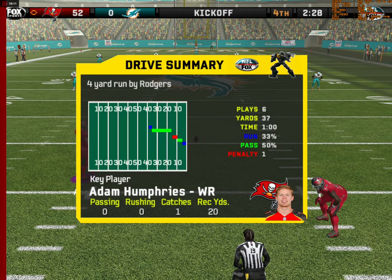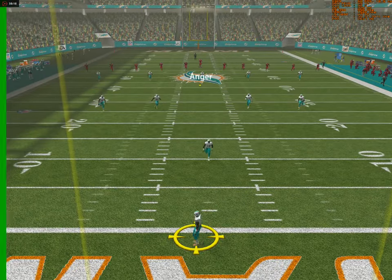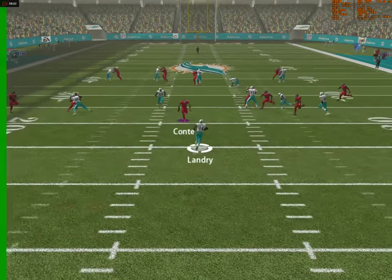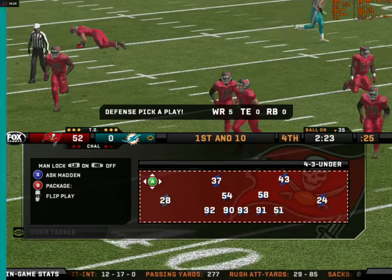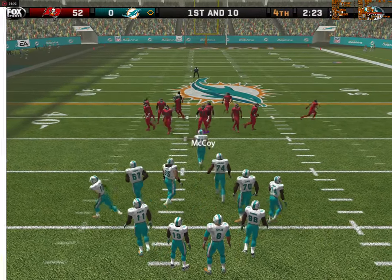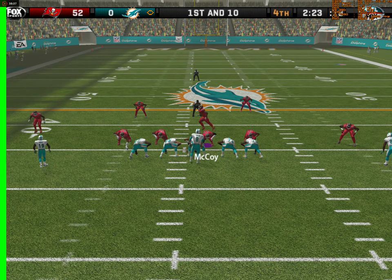Tampa Bay is lined up for the kickoff. Landry back to return. He got all of that one. This one is handled by number 14. This is one of those situations where they're playing for respect. The game really hasn't gone the way they thought it would, but they have a lot of pride in their team. And I'd expect to see them keep fighting till that final whistle.